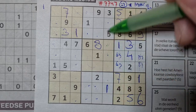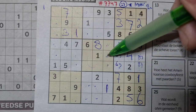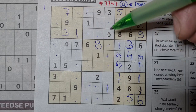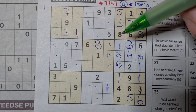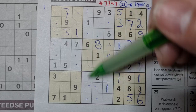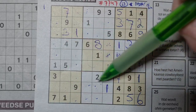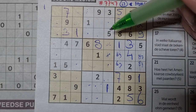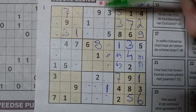So in this column, we need a 7. Should be there then. Here 7. Okay. 2, 2. Need a 2 here also. 2, 2, yeah. Come on. 6, need a 6 here. Well. Need a 9 here. This should be the 9.